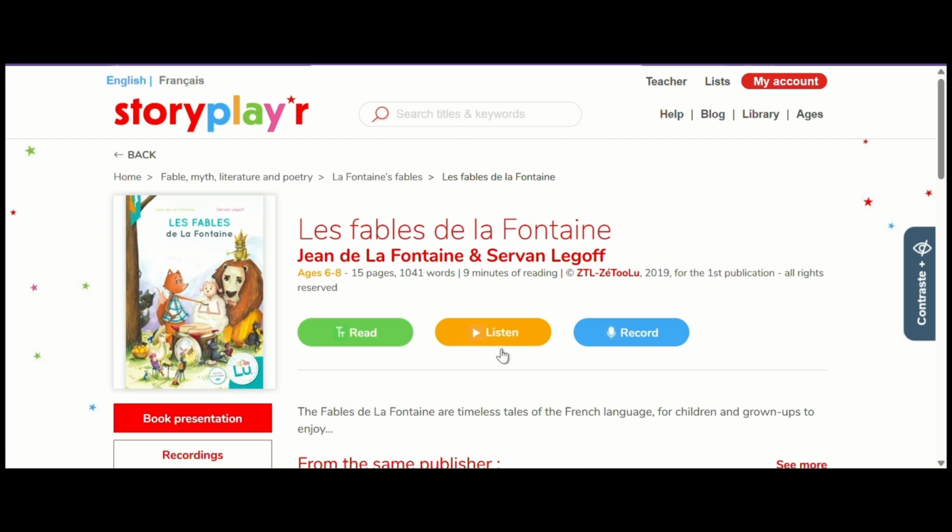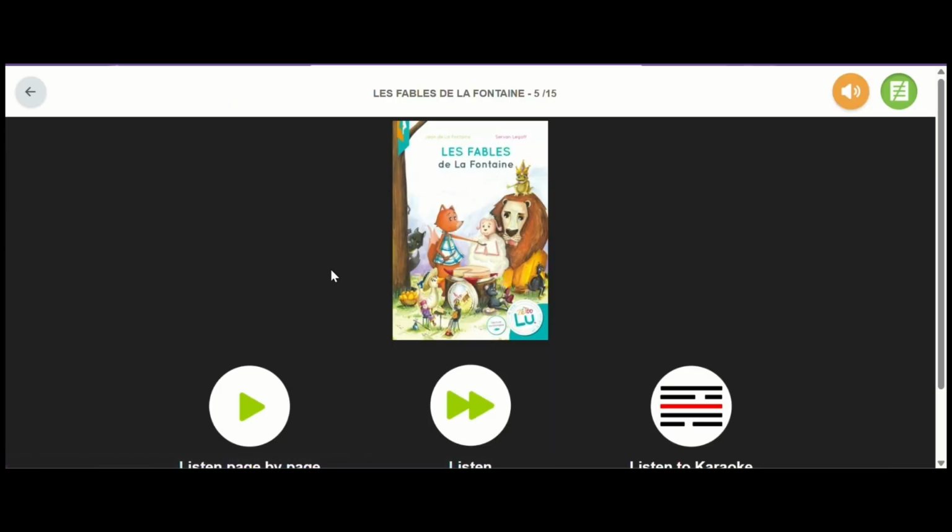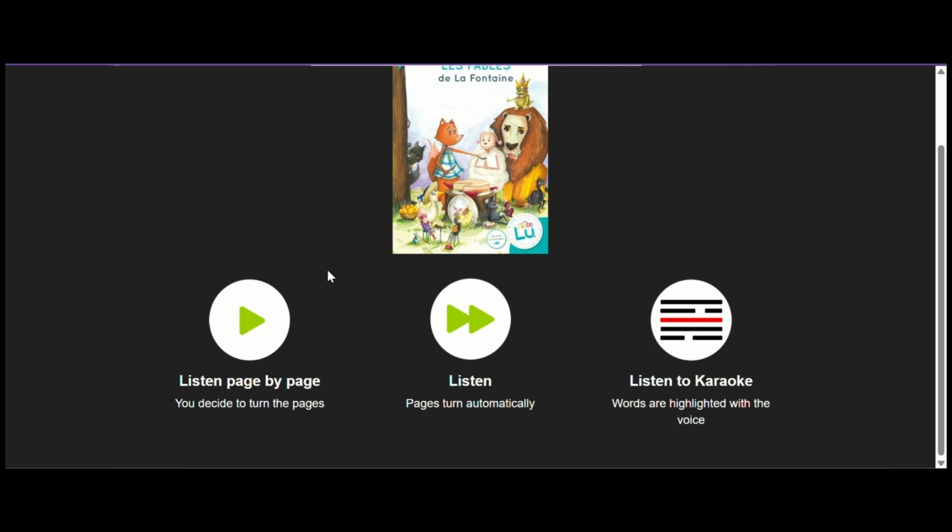Now that we've heard about the listening solutions, if you click on here, you have different settings. First, you can listen page by page, which means you turn the page yourself. Opposite to that, you have listen continuously, which means the pages will turn automatically after the audio is finished.